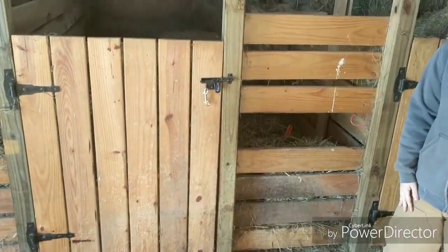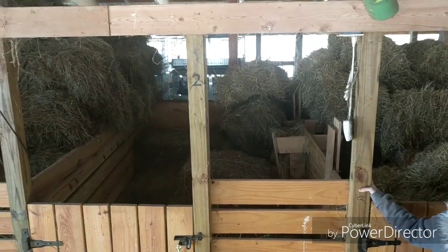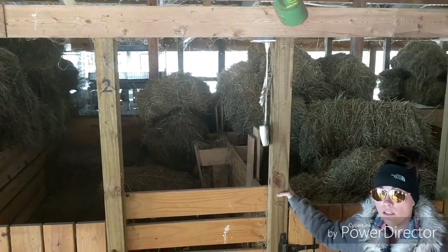And I can get in there, even like me and the vet. We've had three or four people all in there helping mom deliver, if she needs help.